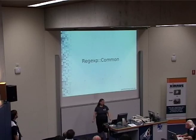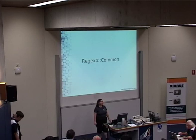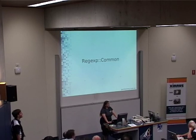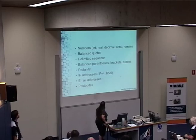Now, just as we shouldn't reinvent the wheel if there's a CPAN module that already does what you're going to do, you should avoid writing regular expressions that have already been written for you. Rather than thinking that you are perfectly capable of writing a regular expression to match an email address, maybe you should use what someone else has done. Regex Common has expressions for all of these things.